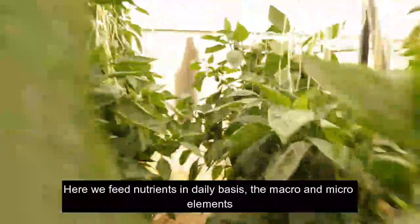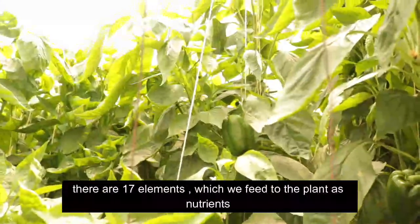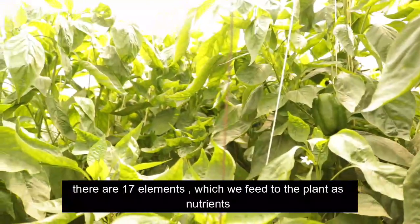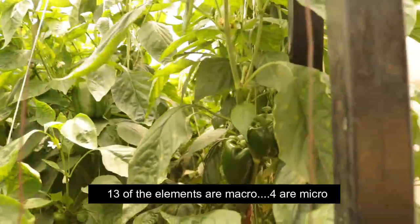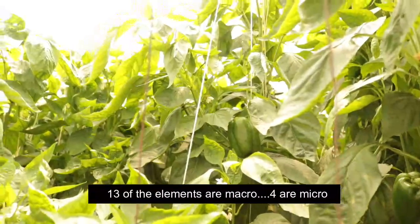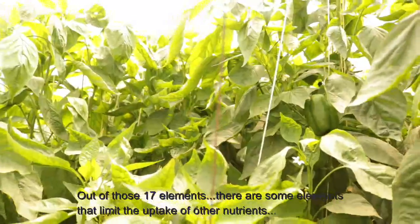Here we feed nutrients on a daily basis. There are 17 elements, micro and macro elements. 13 are macro, 4 are micro. Out of those nutrients, there are certain nutrients that limit the uptake of other elements.